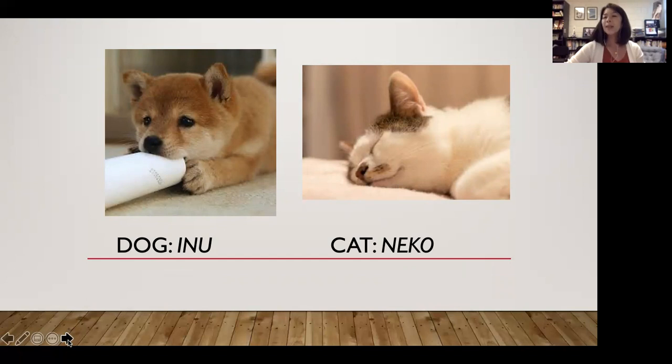Inu ga. Uh-huh. Suki desu ka? Hai, daisuki desu. Actually, I have three at home. So let me ask you. So cat is neko. So neko ga suki desu ka?